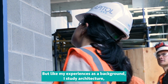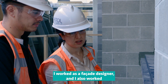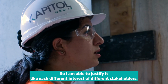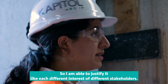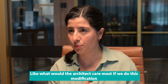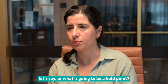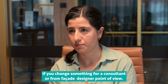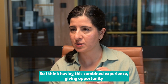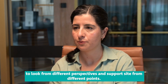But my experience as a background, I studied architecture. I worked as a facade designer, and I also worked for over 10 years in contractor companies. So I am able to justify each different interest of different stakeholders, like what would the architect care most about if we do this modification, let's say, or what is going to be a hold point if you change something, from the consultant or facade designer point of view. So I think having this combined experience gives me the opportunity to look from different perspectives and support the site team from different points.